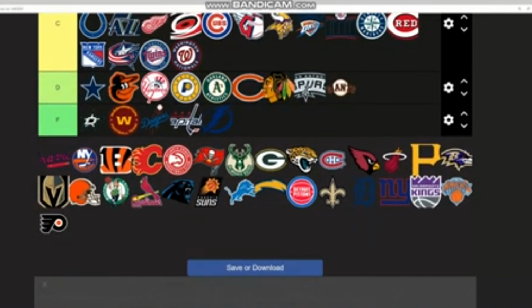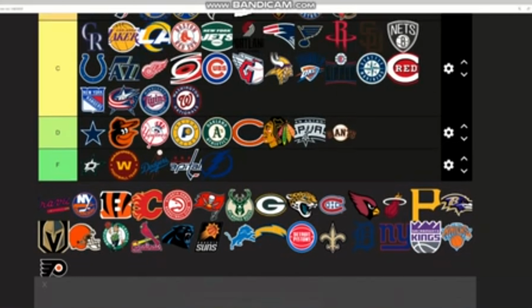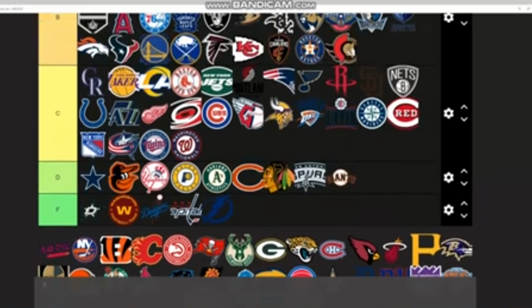Next up, we got the... What am I looking at? The Atlanta Braves, I have been told. I don't like the cursives. I don't know what it is with baseball, but they're writing in cursives, and I don't like it. And it's also got a tomahawk I saw on my phone. It just says Braves in cursives, and there's a tomahawk. It has really nothing to it. That's a D for sure.